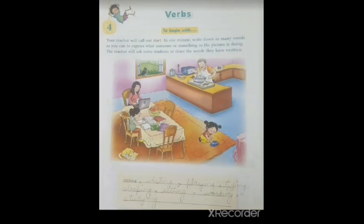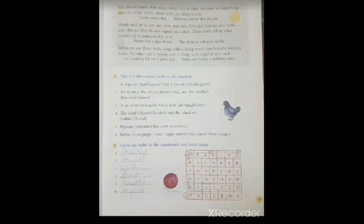Lesson number 4, verbs. To begin with, your teacher will call out start. In 1 minute, write down as many words as you can to express what someone or something in the picture is doing. The teacher will ask some students to share the words they have written. One has already been done for you, cooking. You can write writing, playing, typing, sleeping, sitting, working, and last, studying.